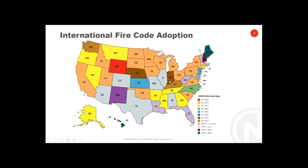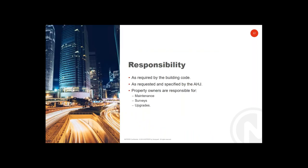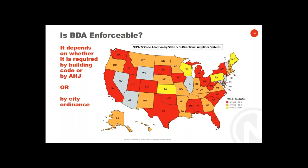This is the current map showing International Fire Code adoption. As you can see on the map, many have already adopted the IFC 2015 version, and many more are moving on to either 2012 or 2009. So is BDA enforceable?